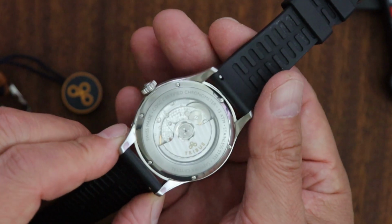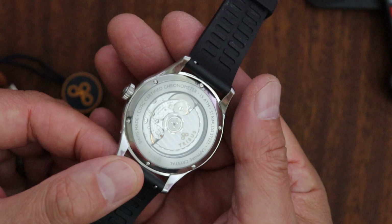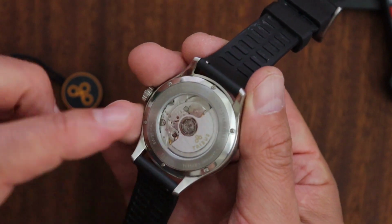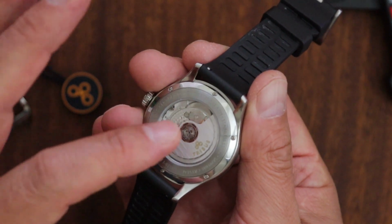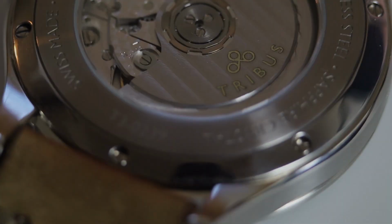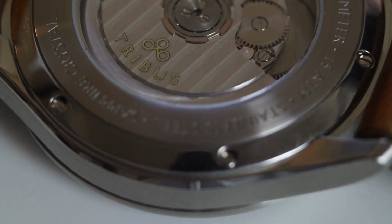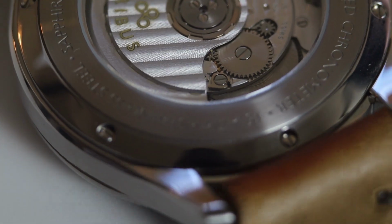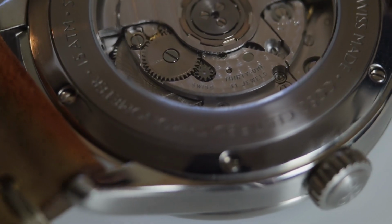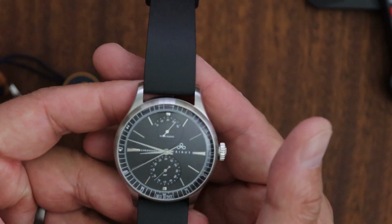But notice the Soprod movement. This is a Soprod C115 GMT Power Reserve. Chris on the Watch Chris channel said that they ran them both with Sellitas and Soprods. This is a pretty neat and pretty beautiful movement. They've done some nice finish work. You can see the perlage on the rotor and some of the bridge and the case of the movement. It's really quite pretty.